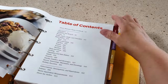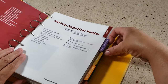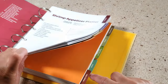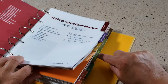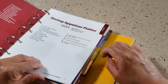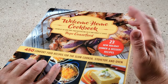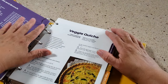So this book covers appetizers, breakfast, breads, soups, stews, and chilies, main dishes, pasta, grilling, vegetables, salads, desserts, snacks, sauces, holiday favorites, and it has an index. So this is for the slow cooker, stovetop, and oven. So it's pretty much all manners of cooking, right?